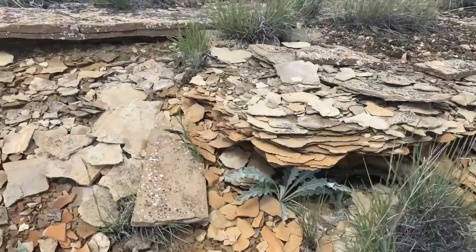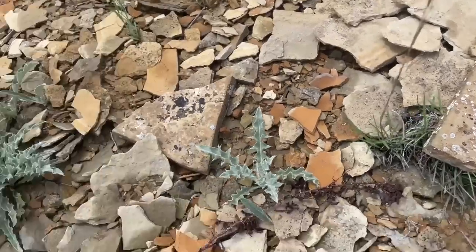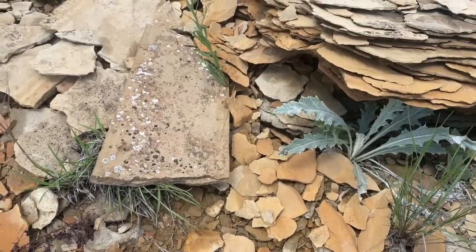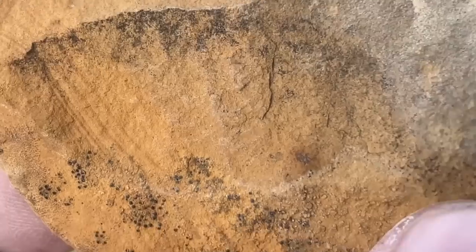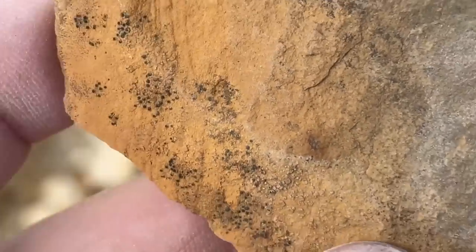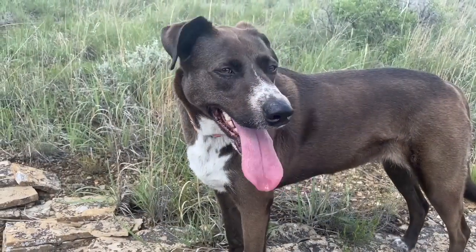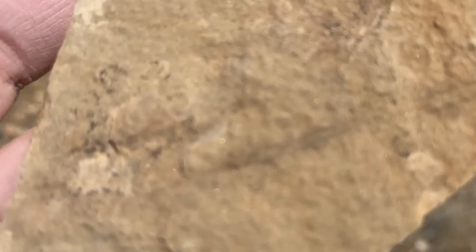Sometimes you can find plant fossils, leaves and twigs and that kind of thing in the sandstone. I'm going to take a look here and see if I see anything. Here's a partial leaf. I don't know if you can see that very well. Yeah, you can see it just fine. So it's kind of like a half of a leaf. That's cool. Kava wants to know why we've stopped again. This is a stick impression. It's a pretty weak fossil, but it's a fossil.